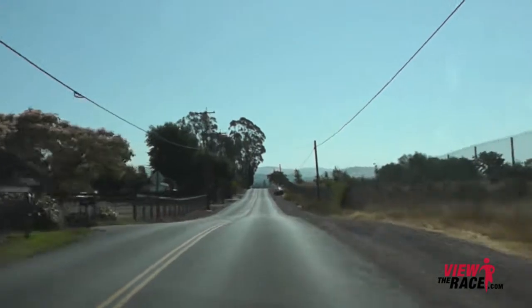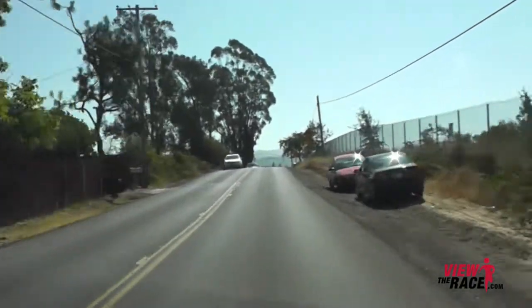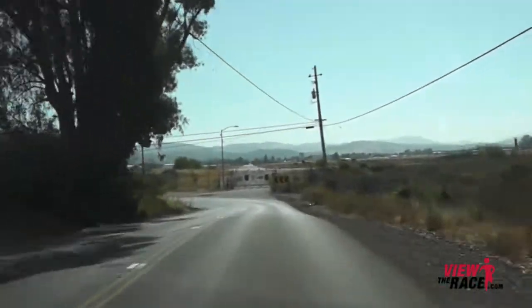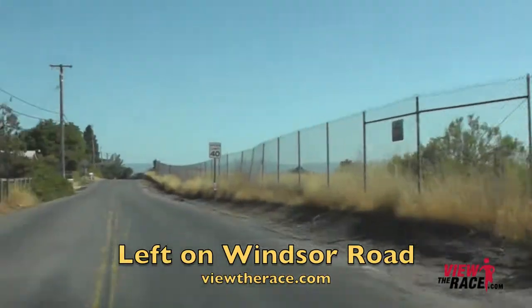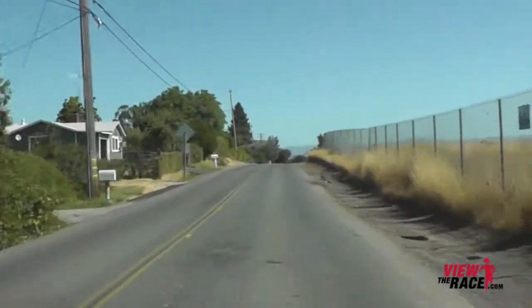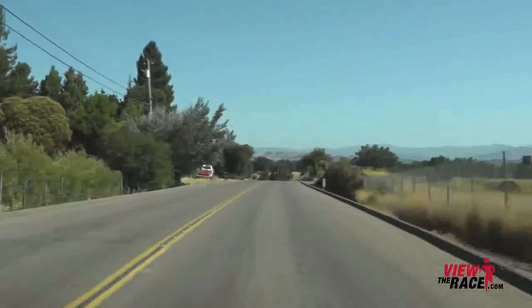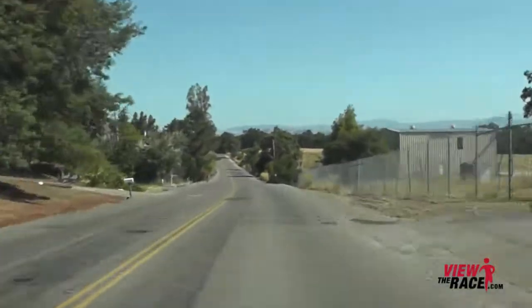So this is new ground, and we're going to work our way around and head back to the high school. So again, some little rollers here, not too bad, and you're going to have a hard left. Airport's right in front of you, and now you're on Windsor Road, and basically we're going to follow Windsor Road all the way back to the high school, but it does twist and turn quite a bit to get there for the last couple miles.